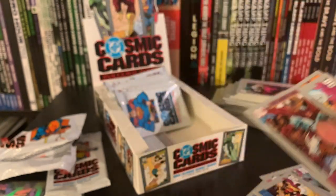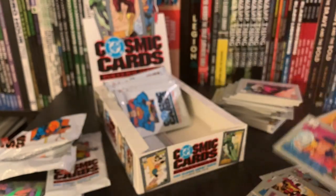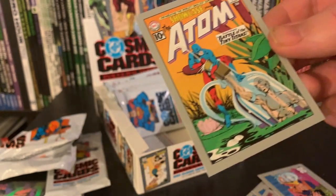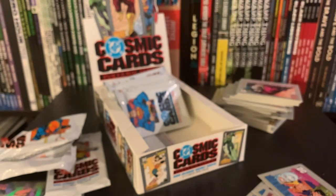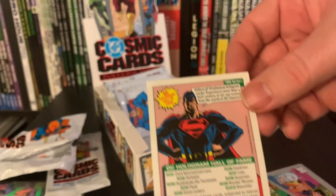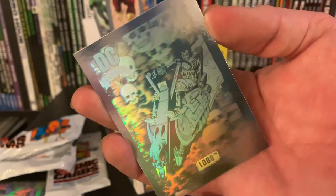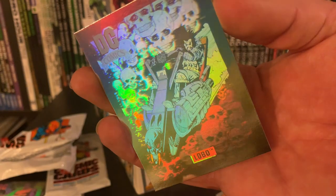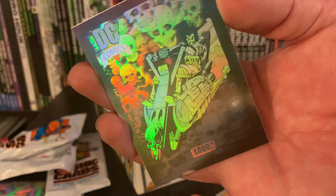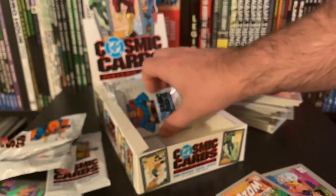Hawk of Hawk and Dove. I don't think we've seen Dove yet. Crisis on Earth 1 and 2. Ooh, another cover I really enjoy. This is Showcase number 34. This is the Atom. All right. I flipped this over. I haven't seen it yet. Here's our holo. Oh, it's Lobo. Man, that looks freaking sweet. I forgot how cool holos were back in the day.